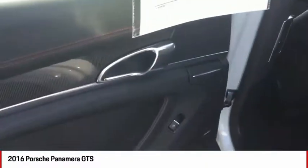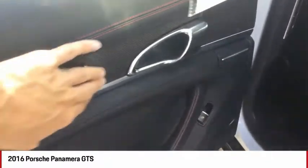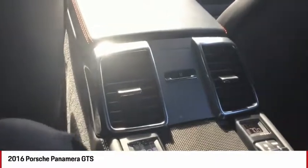Oh, it's so sharp. Of course, that full leather interior extends all the way to the back as well. That carbon fiber interior trim with the powdered aluminum. I'm kind of in love with this car. And I like tiny cars. Something about this thing is just so special.